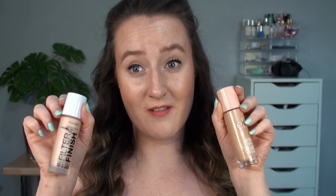Honestly, if you're on a very strict budget and you need just the cheapest option, the collection one is great. Obviously there's less shades. If you did need a deeper shade, I would probably go for the E.L.F one just because there are more options, but both very, very similar.